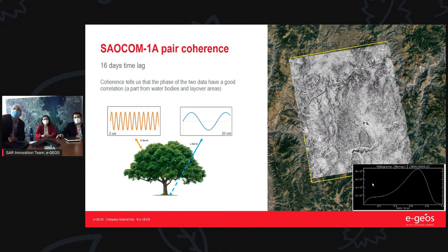The result is what you see on the right, a coherence map, which means a sort of quality factor: how much the phase of the first image is correlated to the phase of the second one. And you see the value at the peak close to one. This is very good news and means that you can exploit the phase to measure ground motion.